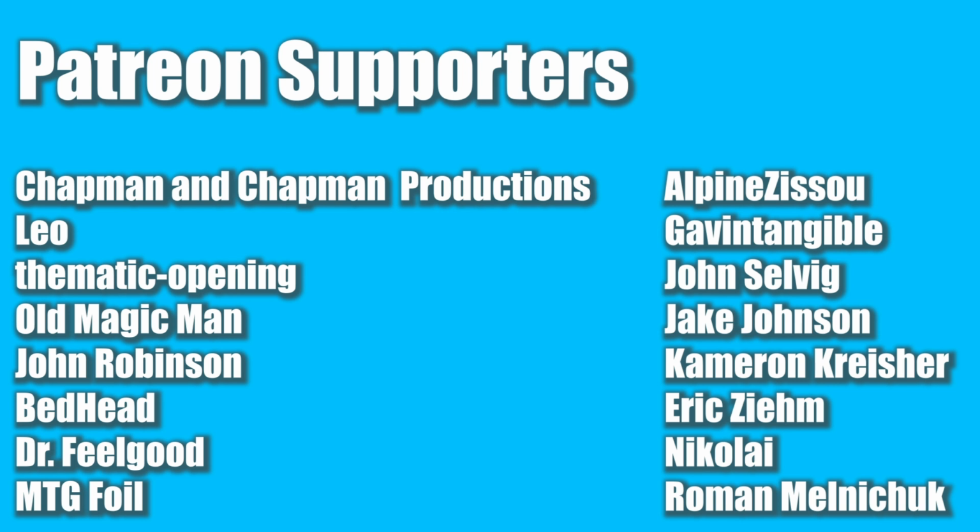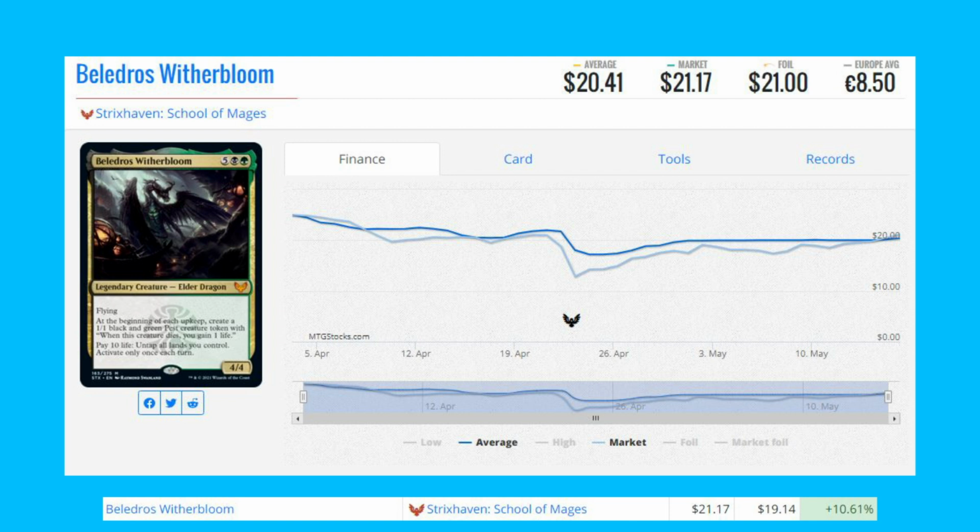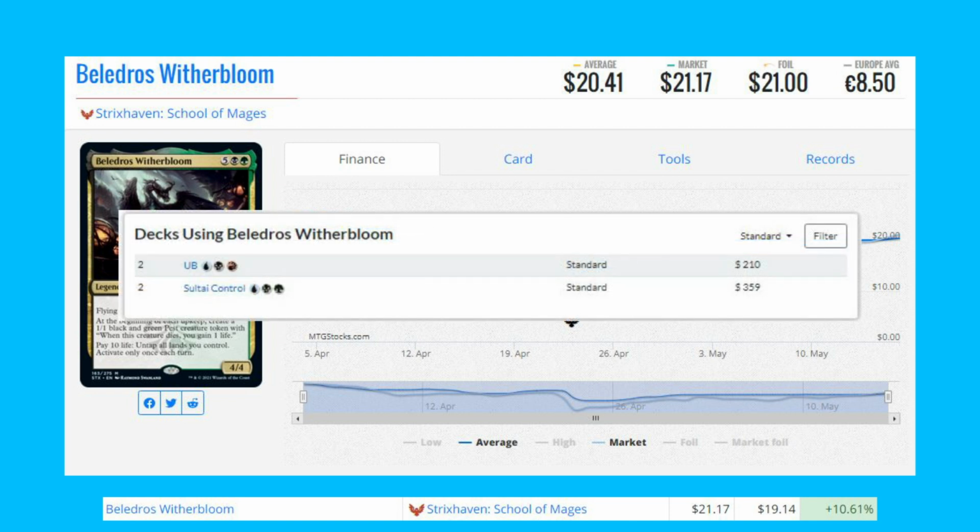Let's jump into these standard movers, starting the list off with Belle of the Brush's... Beledros Witherbloom. This is a recent card we got from Strixhaven School of Mages, up 10.61% from $19.14 to $21.17. This card sees a ton of play right now in Commander, but the reason why we're talking about it on the list is because it sees a lot of play right now in Grixis decks in standard, but also Sultai Control.